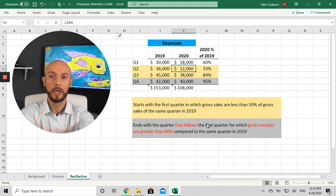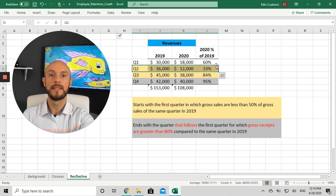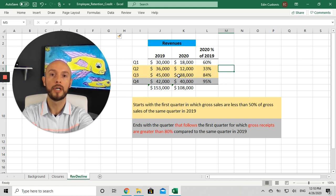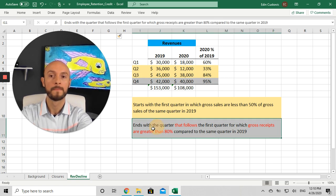And now the rules for how long we can take this credit once this has been satisfied: we are now looking for the next quarter in which our 2020 sales are at least 80% of what they were in 2019. So in this very simple example, if our third quarter rebounds and ends up being greater than 80% of what it was in the third quarter of last year, then we can still take the credit for that quarter, but the following quarter we cannot. So it ends with the quarter that follows the first quarter in which gross receipts are greater than 80% compared to the same period in 2019.